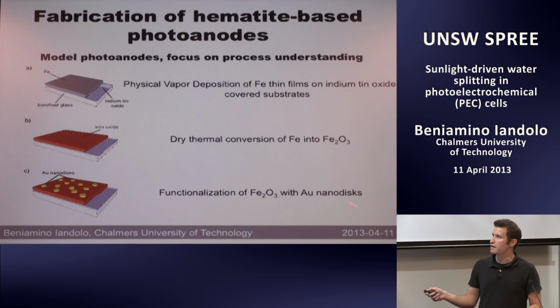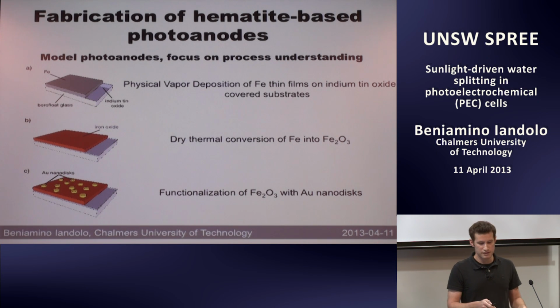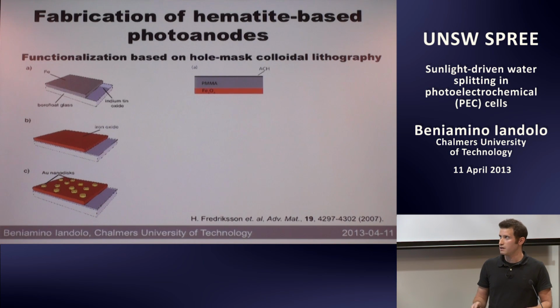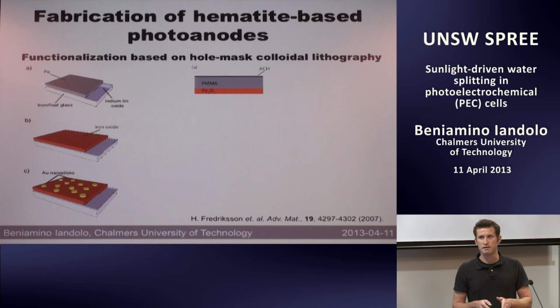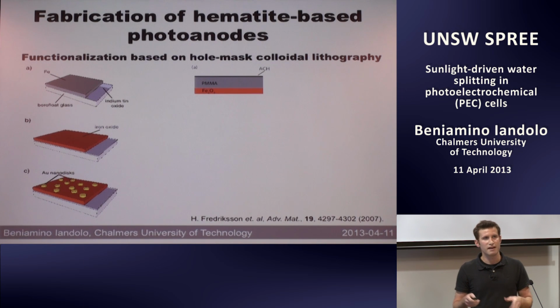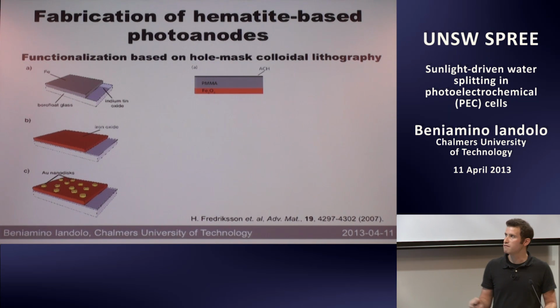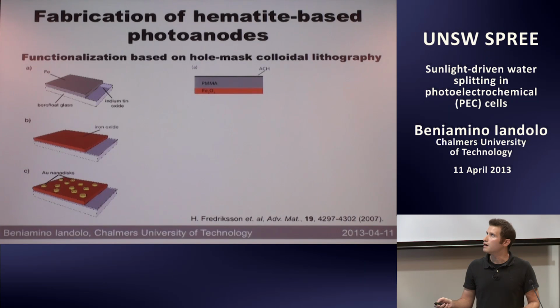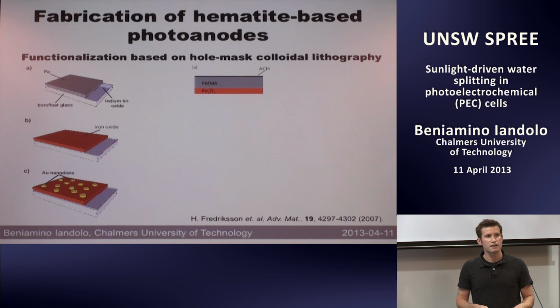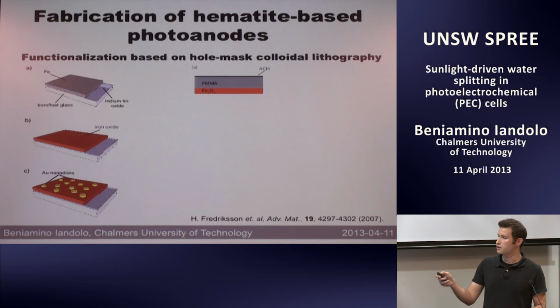And why do we choose nanodisks? Well, it's actually a result of the fabrication process we use, which is called hole-mask colloidal lithography. Some of you might be familiar with a similar process called colloidal lithography. This is nothing but an extension of the original method, developed at Chalmers, actually. So I will navigate you through the steps which lead to the fabrication of one such functionalized sample.